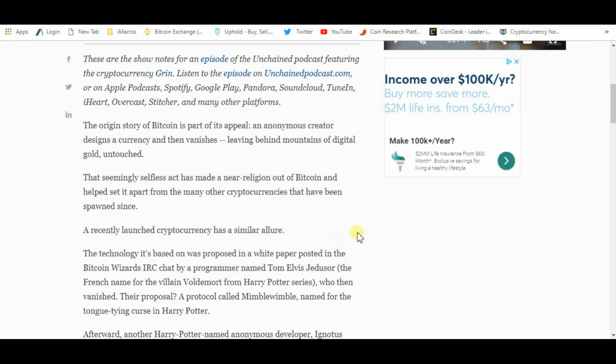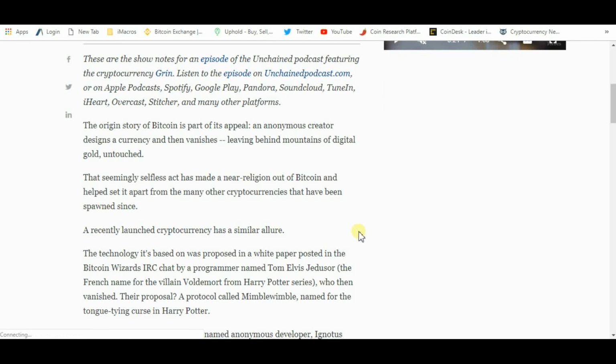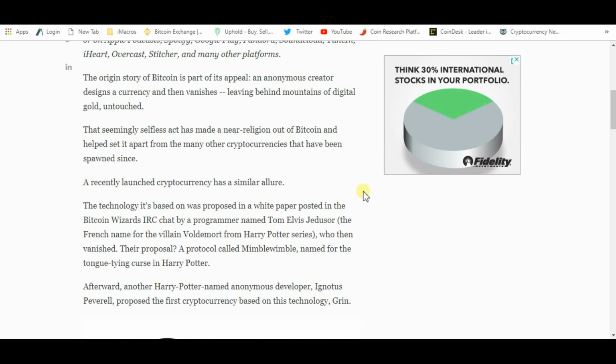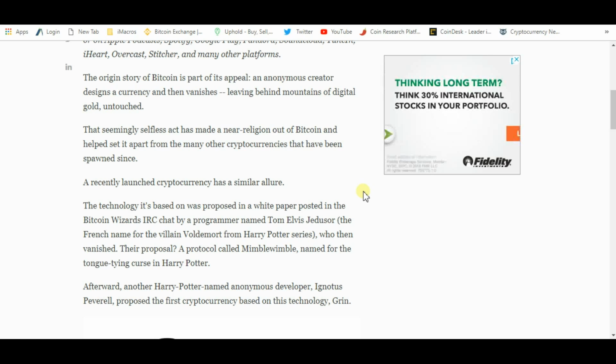The origin story of Bitcoin is part of its appeal. An anonymous creator designs a currency, then vanishes, leaving behind mountains of digital gold untouched. That seemingly selfless act has made a near religion out of Bitcoin and helped set it apart from many other cryptocurrencies that have been spawned since.